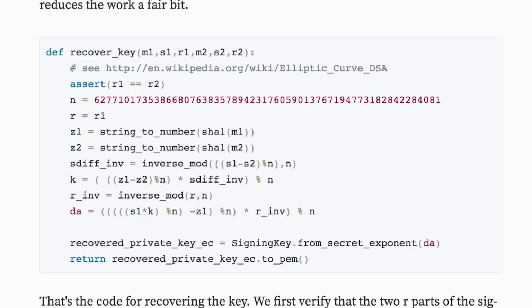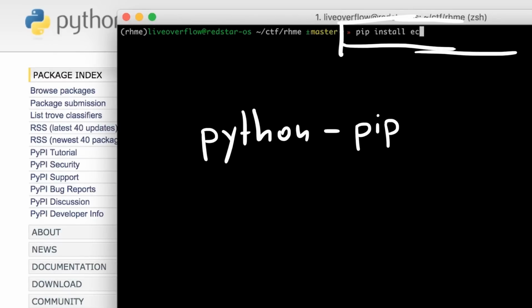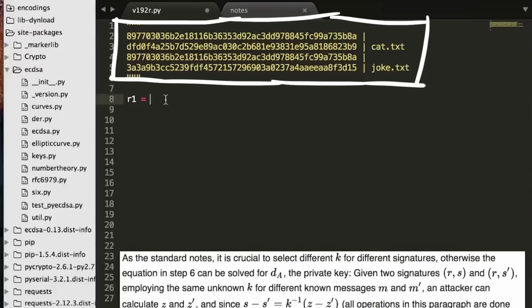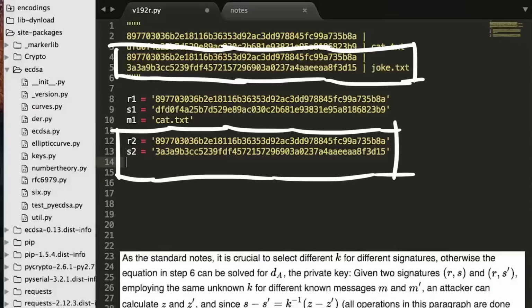So let's do it step by step. Let's start by getting the ECDSA Python module, because we might reuse some functions, and in the end I use it to create a proper signature for the file name we want. Let's copy two of the example tokens and messages and extract the values. So we got R and S from the first message and R and S from the second message.